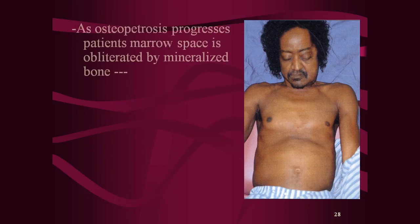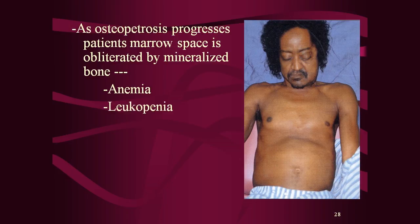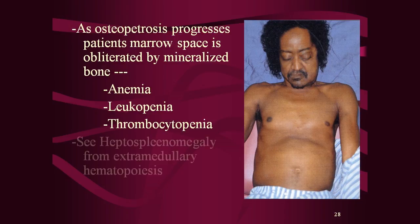They get other kinds of problems. They get problems with the bone marrow spaces, because that gets obliterated, and so they get anemia. They get problems with their white blood cell counts and their red blood cell counts, and they get a decrease in calcium. So these patients can have some significant issues.